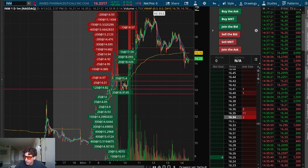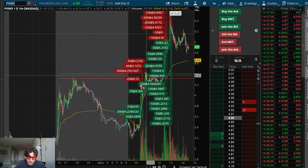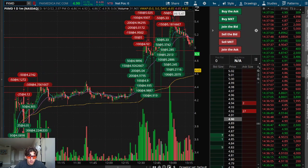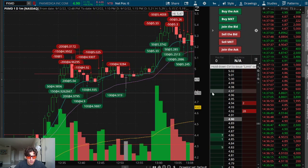On PXMD, I took a couple of trades, but missed the front side. There's a nice couple of legs here, but I completely missed them. And then got caught in the chop a little bit. So small gains here on PXMD.